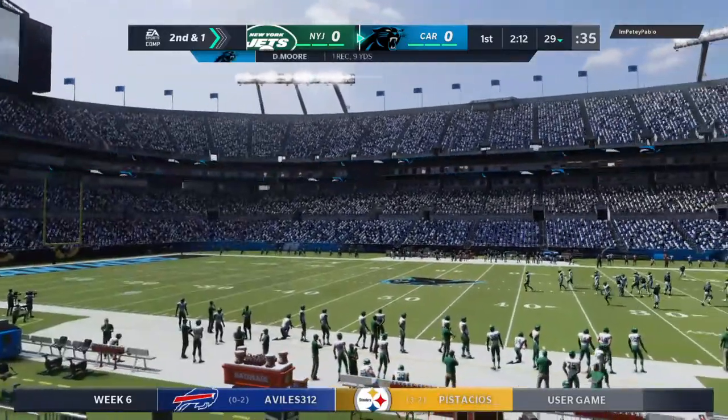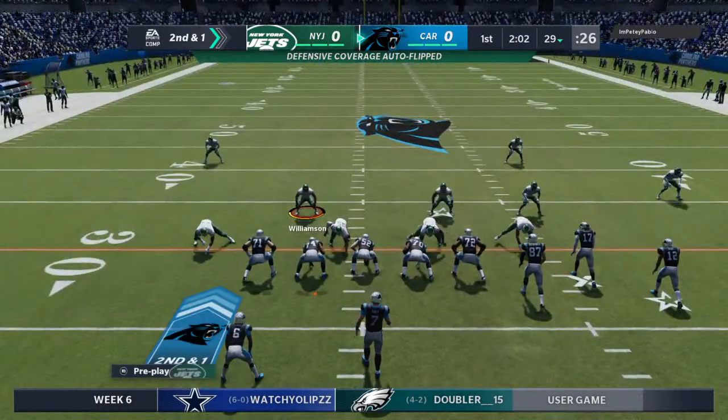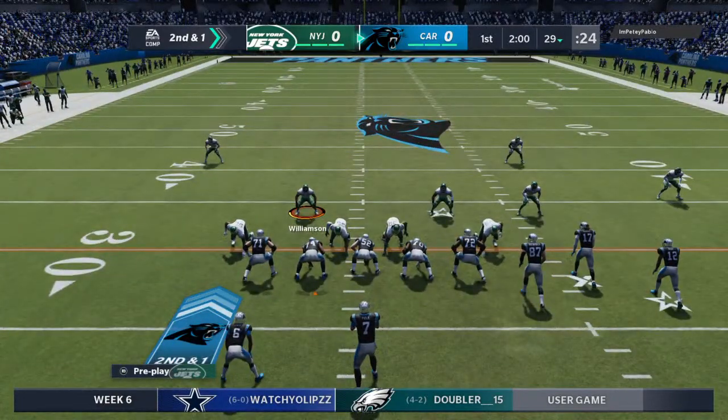Give him 9 there on the first down completion. Up at the 29 now, they'll head to the line, 2nd and a yard. At the 29-yard line.